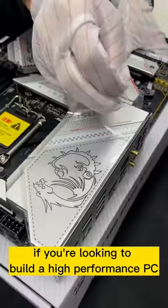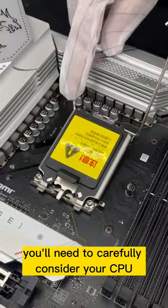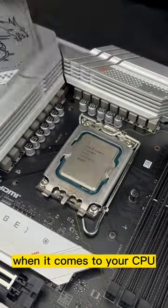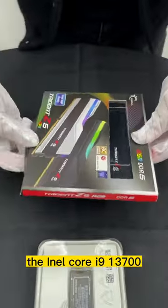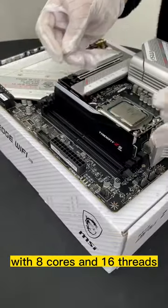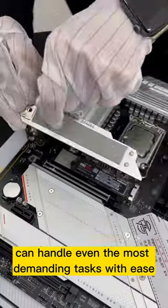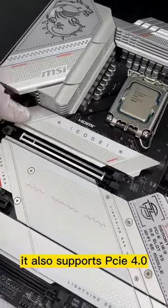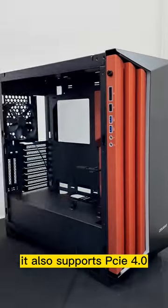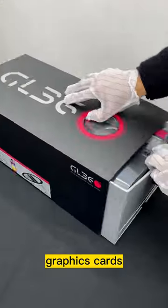If you're looking to build a high-performance PC, you'll need to carefully consider your CPU and graphics card. When it comes to your CPU, the Intel Core i13.7 is a great choice for a high-performance build. With 8 cores and 16 threads, this processor can handle even the most demanding tasks with ease. It also supports PCIe 4.0, which means you'll be able to take full advantage of the latest graphics cards.